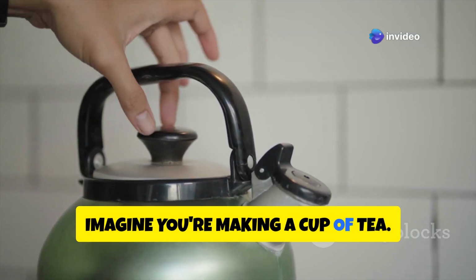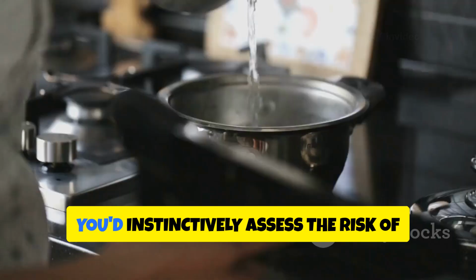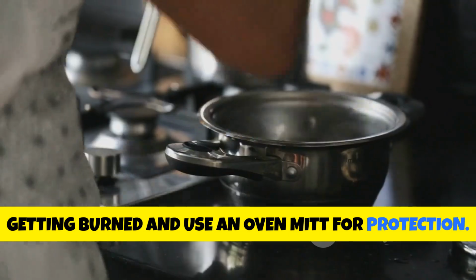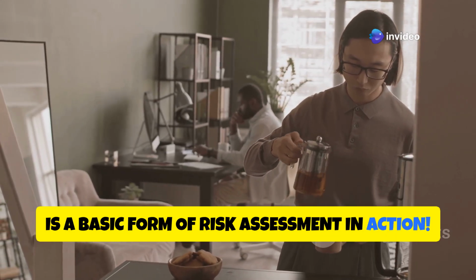Imagine you're making a cup of tea. You wouldn't grab a boiling kettle without a second thought, right? You'd instinctively assess the risk of getting burned and use an oven mitt for protection. That, my friends, is a basic form of risk assessment in action.